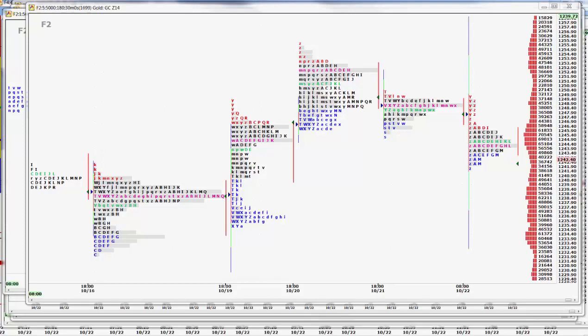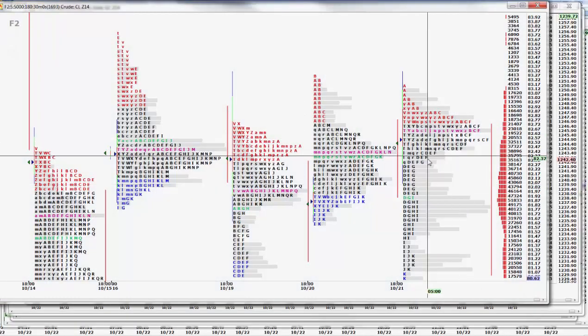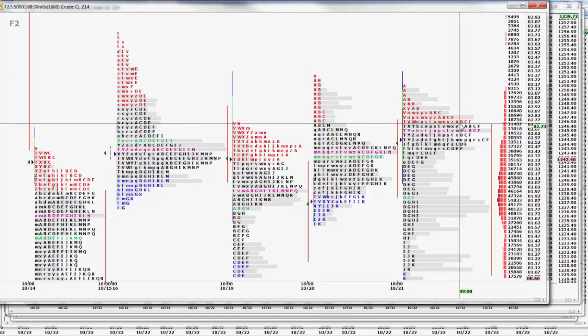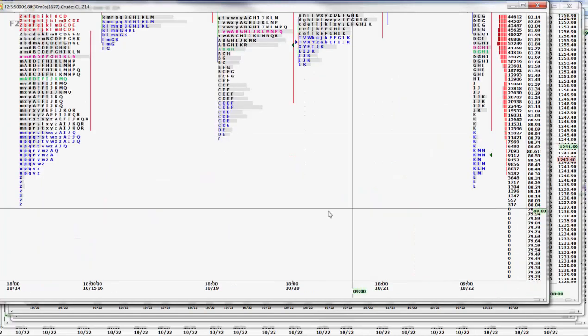Okay, looking at crude, we've been talking about that crude was going to retest 80. Didn't know when, but we thought that was in the cards. So we stall out at 83, 83, what, 75? And today we sell, and we're going to get that retest of 80 probably overnight.